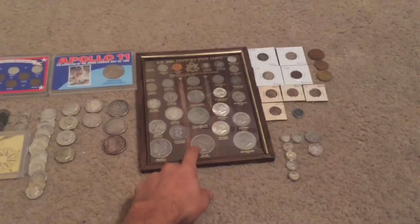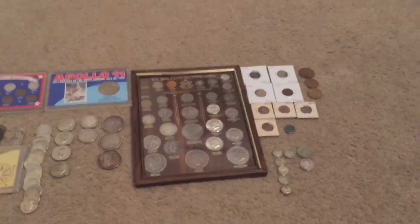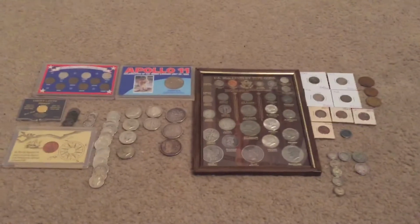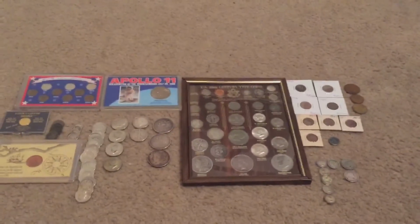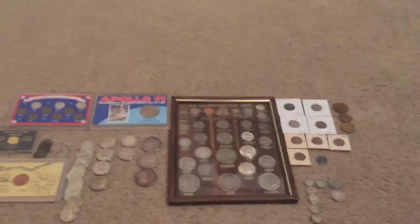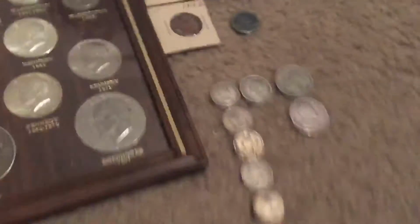Some of the coins in here are from what I bought. I just put them in here. A lot of them are mine, and I'll tell you individually which ones are mine. I'll tell you what I paid for everything too, but let's go ahead and start it up and we'll go through it one by one. We'll start with the foreign silver coins.